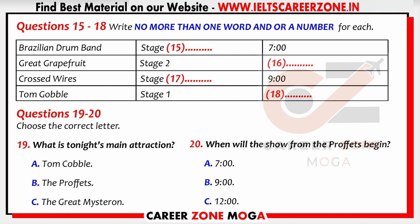After Tom Gobble on stage one, we have tonight's main attraction, the Prophets, who will be performing in public tonight for the first time since they broke up 5 years ago. The news is that they are back and they will be presenting a show including old favourite songs from their new album, which is to be released in September. They are expected on stage at midnight. After the official programme has ended, there will be a number of sideshows taking place around the site.